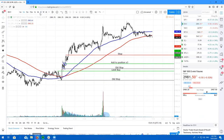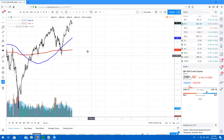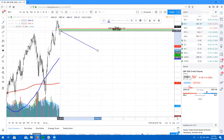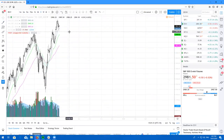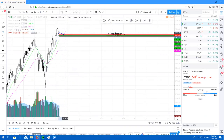ES, probably on the daily, most likely going to just trade sideways for maybe two or three more days. This is a glorious high wave candle here on the daily, and if you take a look at the lower time frames here, we've got the 10 EMA right here. So most likely we will just chop around here for a little bit, probably a couple of days, and then most likely go higher. So ES markets looking higher. We've been speaking about this for a while.